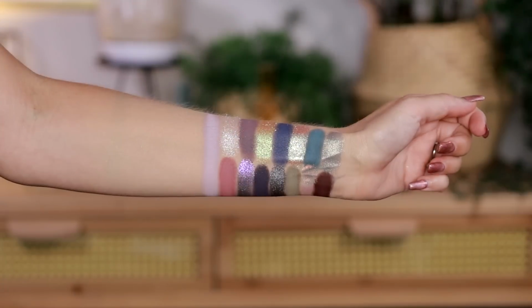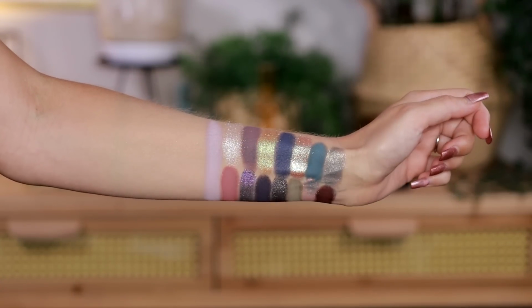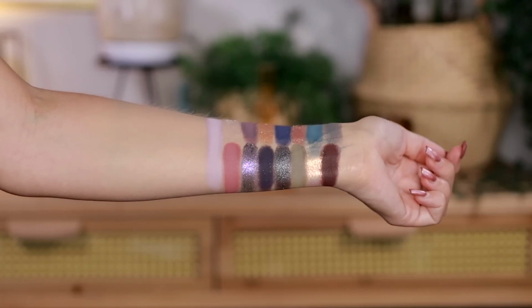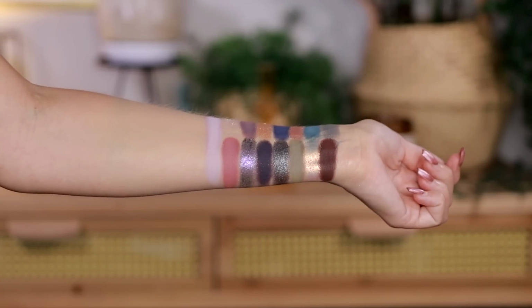So this is the Stone and Rock. I love colors that are murky, grungy, muted, but still mixed with some contrast. And there's a white, there's a black, there's so many different undertones. Absolutely love this one. The quality is beautiful.